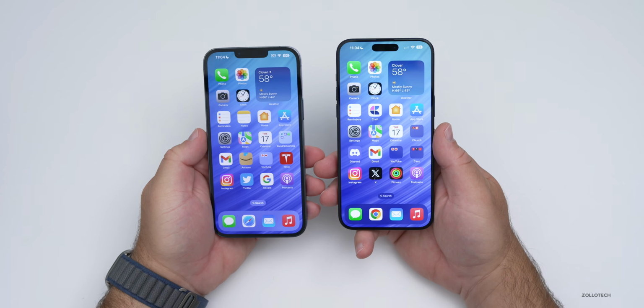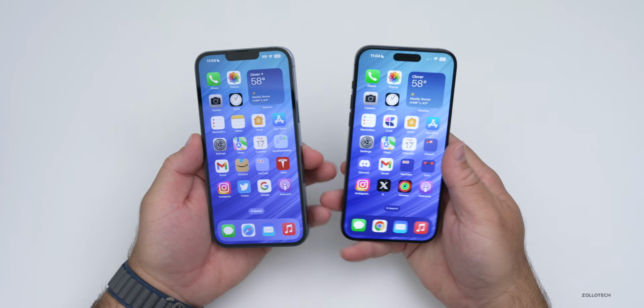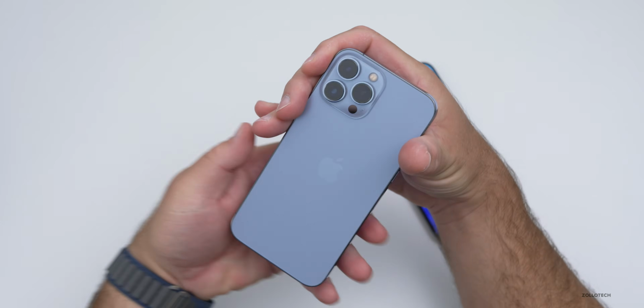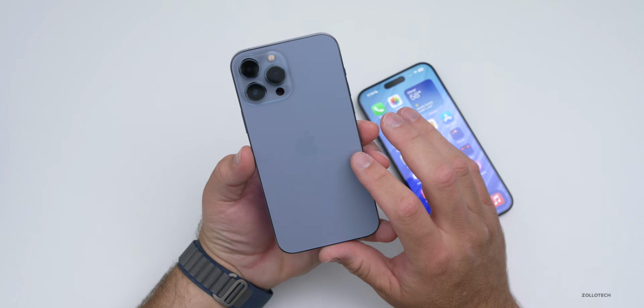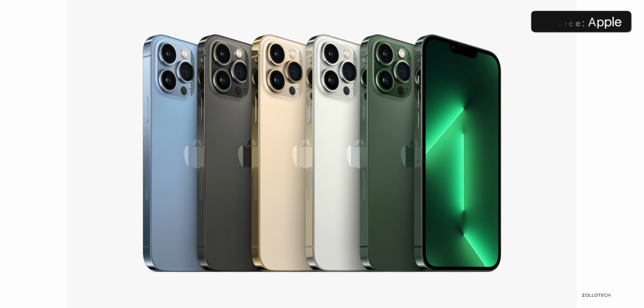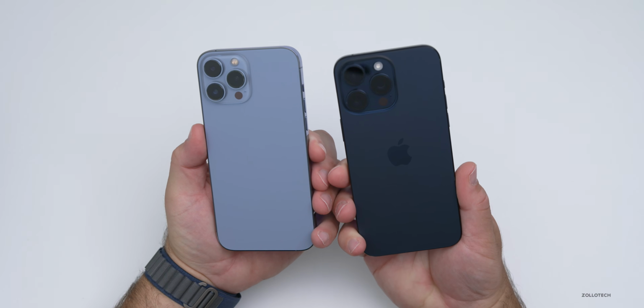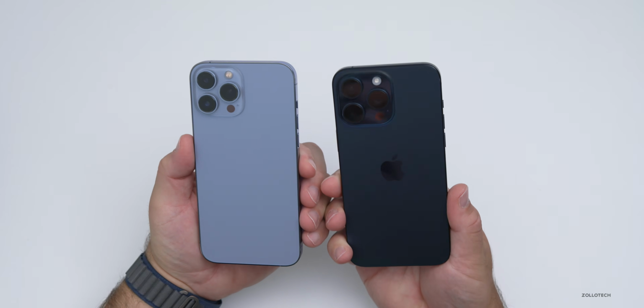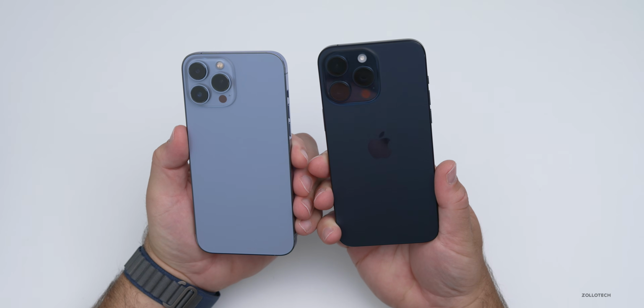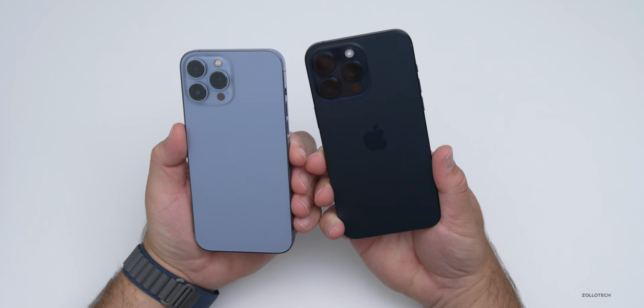We still have a 128 gigabyte option for the 13 Pro Max, but I typically don't recommend that version as it has some limitations. When it comes to the colors, many people consider the 13 Pro Max to have the best color Apple ever made with the Sierra Blue. They also introduced an Alpine Green color later on, and then we had gold, graphite, and silver. With the 15 Pro Max, we have natural titanium, we have the blue that I have here, as well as black and white. So they've changed it a bit since we have a new material around the outside edge.